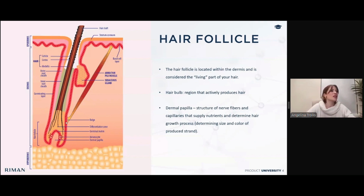With that in mind, when we really look at the specific growth of the hair, we start at the hair bulb, which you can see in the image below. This hair bulb is the region that is actually actively producing hair. It receives a cluster of blood vessels from the dermis, which pushes into that bulb to form the hair papilla. The dermal papilla is right here, and that's where you're getting all those nerve endings and blood vessels. Those blood vessels are bringing nutrients and oxygen to that growing hair, allowing it to grow successfully.